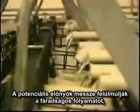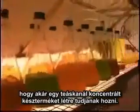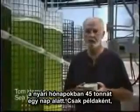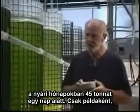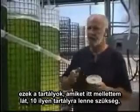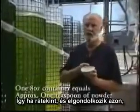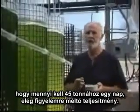The potential benefits far outweigh the painstaking process to create even a teaspoon of a concentrated finished product. Well, we can do in a neighborhood in the winter months about 25 ton of product, summer months up to 45 metric tons a day. And just as an example, these tanks you see beside me here, it would require 10 of these tanks of algae to give me one of these, which is an 8-ounce container.